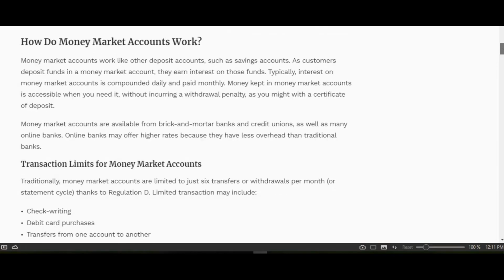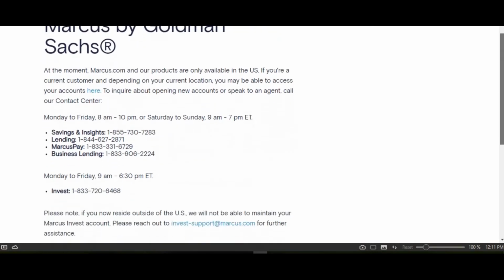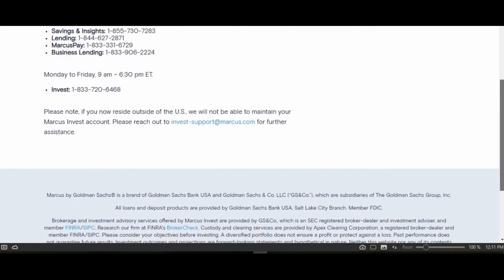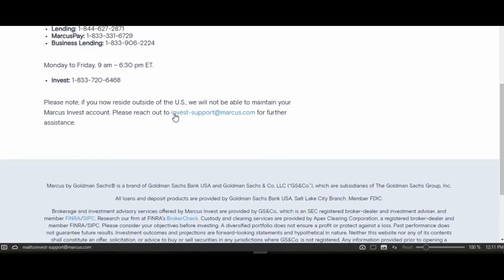tied to investment accounts. Eligible money market accounts are FDIC insured up to $250,000 per depositor for each account ownership category, so your funds are protected in the event of a bank failure.